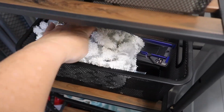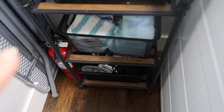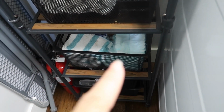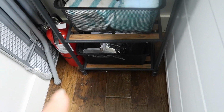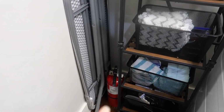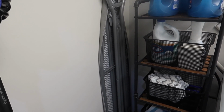We have the attachments for my vacuum, which also hangs in here. And then also those are the covers for my steam mop. And then down here I have cleaning rags and also some Swiffer duster things that we still have. And then in the bottom one is our iron and that stuff to go with the iron. So we also have our fire extinguisher in here, and we have our ironing board, which I rarely use. So I try to make it where I don't have to really iron.